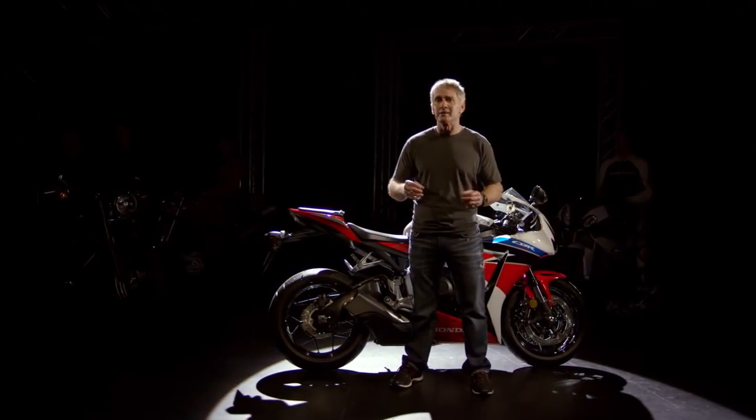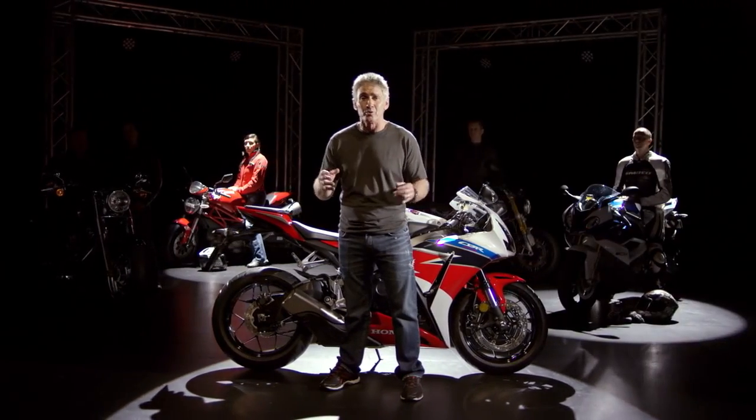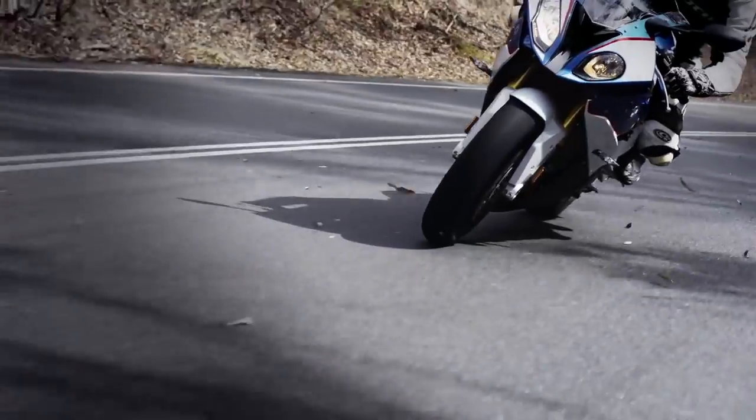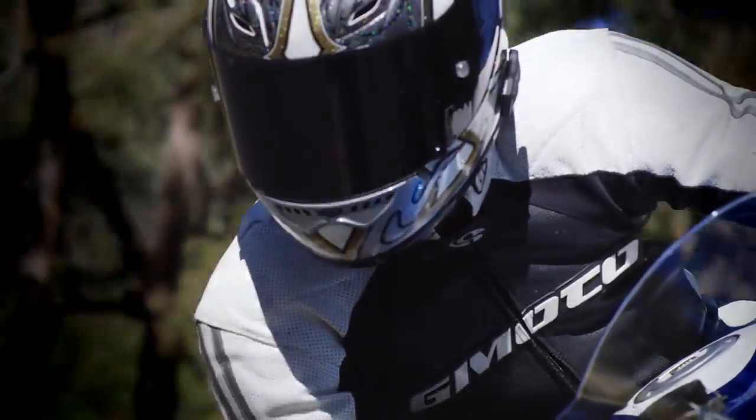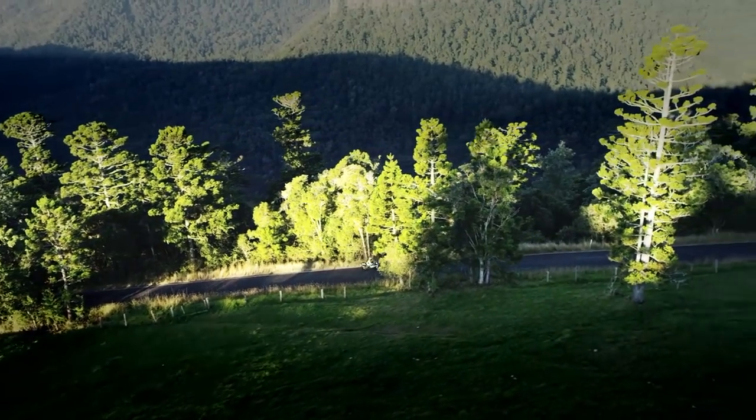Riders will often tell you it's their bike that couldn't handle the bend. The truth is, most crashes that happen in corners happen because the rider couldn't handle the bend. So what can you do to make sure you nail it? And how can your sixth sense help you stay in control?